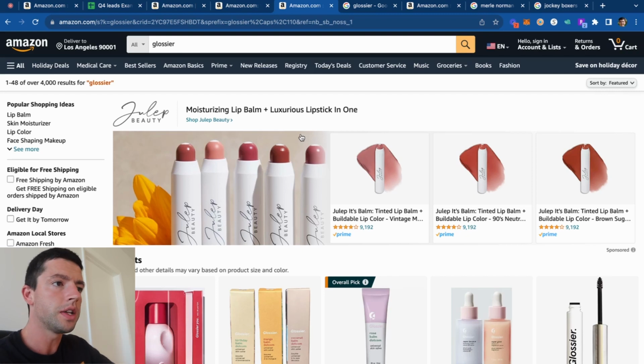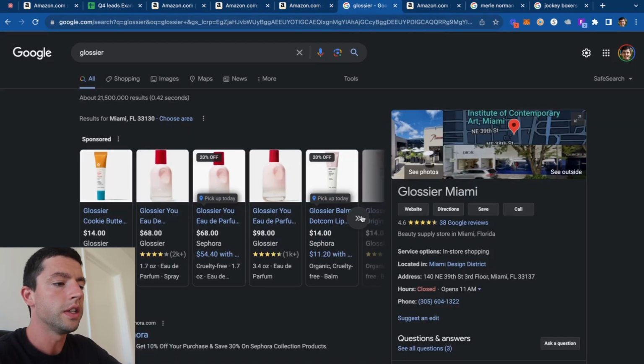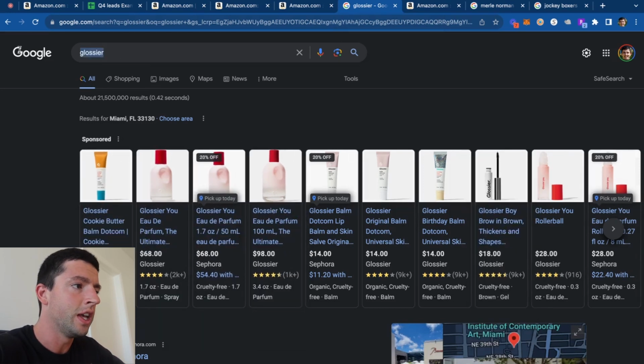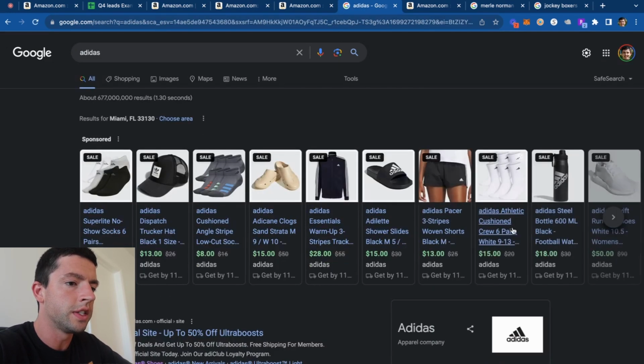In that a brand like Glossier, for example, if we just Google Glossier products, it looks like Glossier is carried on Sephora a little bit, but other than that, they're completely dominating the search history. If you search Adidas, for example, we're going to see that Adidas is carried on tons of different websites, right? I don't know why it's showing like that, but you guys know what I mean, right?